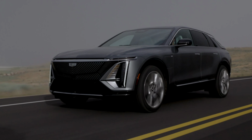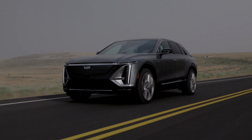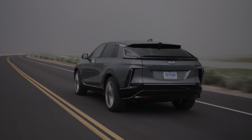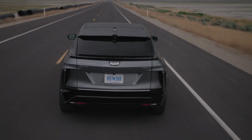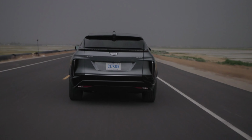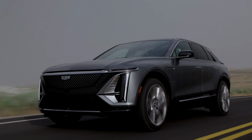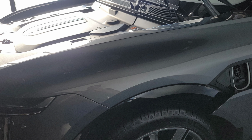Now, do keep in mind, this hasn't been released, but don't be fooled. You're probably going to lose somewhere between 20 to 30 miles for going all-wheel drive. So if having the most autonomy possible is important for you, go with the rear-wheel drive, but do realize you're losing out on acceleration and power. Now, what's interesting is these batteries, you do not want to be charging them. The Cadillac Lyriq is not made to charge off your 110 volt home outlet, because you're going to get 3.5 miles per hour.